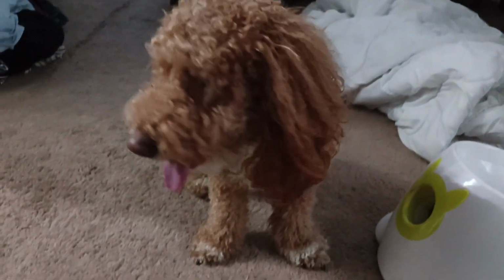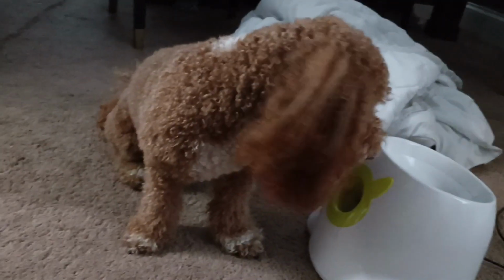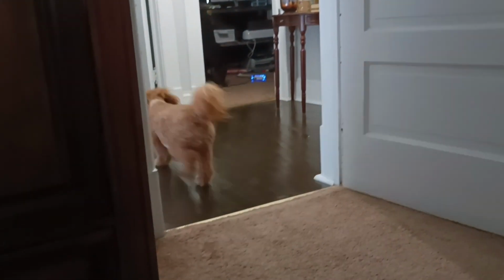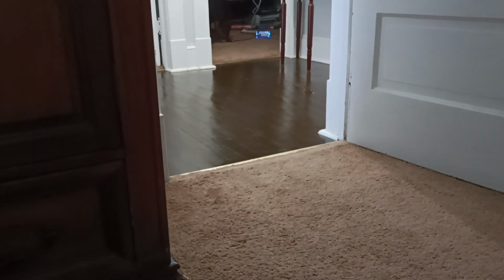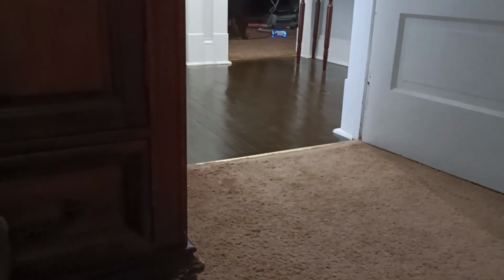The fact that he puts the ball this close to the machine but will not put it in is just crazy to me. So I'm trapped here with this machine that I thought would entertain him for independent play. And now the ball launcher has become me, just like before we bought this machine.